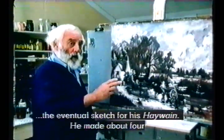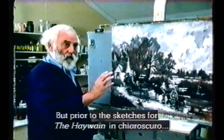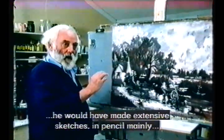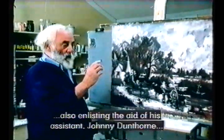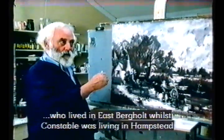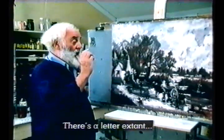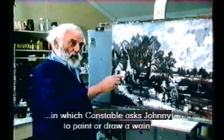He made about 4. But prior to the sketches for the Hay Wain in chiaroscuro, he would have made extensive sketches in pencil, mainly, and oil-colour sketches on paper. Also enlisting the aid of his assistant, Johnny Dunthorne, who lived in East Bergholt whilst Constable was living in Hampstead, and there's a letter extant in which Constable asked Johnny to paint or draw a wain.